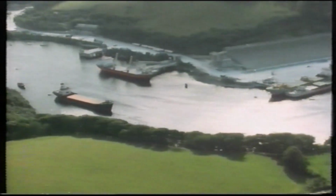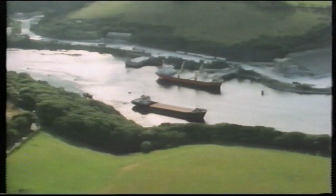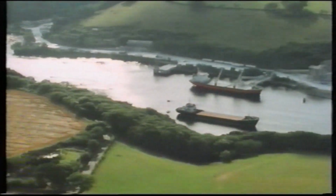Lower sea levels during the cold phases affected rivers like the Foy in Cornwall. They had to cut deep channels to come down to the sea. Then, as the climate warmed up and the sea rose again, the lower stretches of the valley were drowned. That's how the Foy became such a lovely natural deep-water harbour.